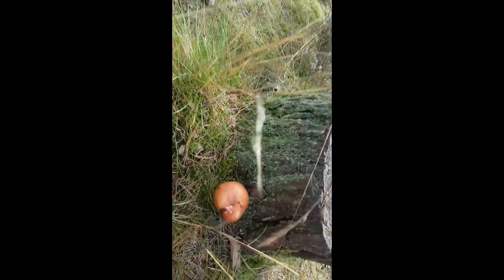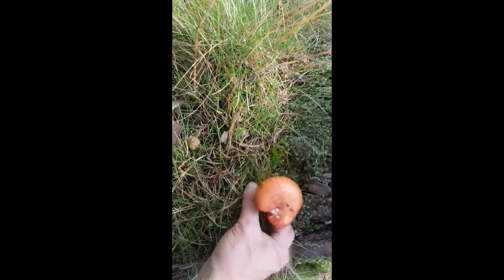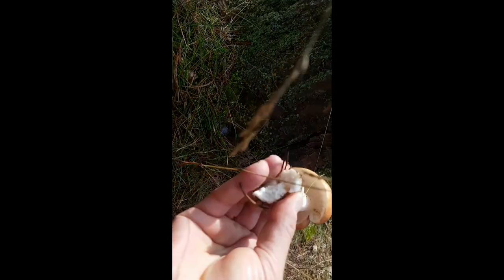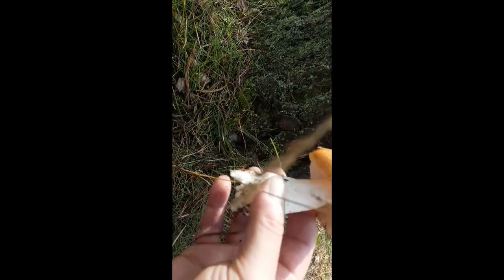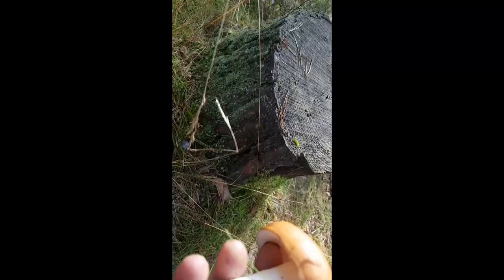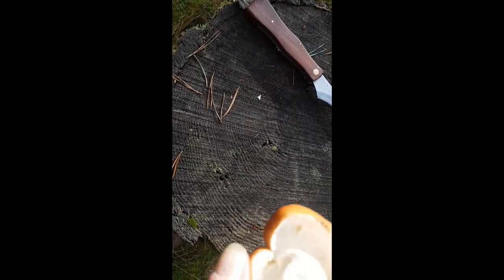There's another rustler, but it's already soft. It's a hinder pink, and I'm just going to cut it and see how far the maggots are going up. This one looks quite good. Not too many maggots in there. Hinder pink, nice.